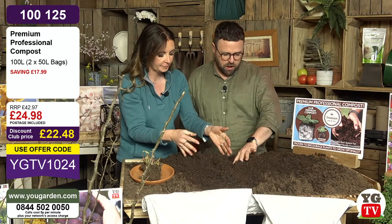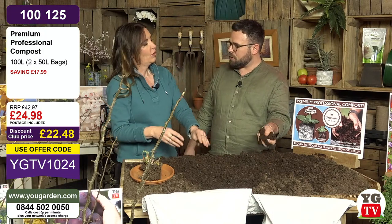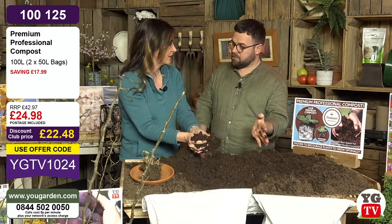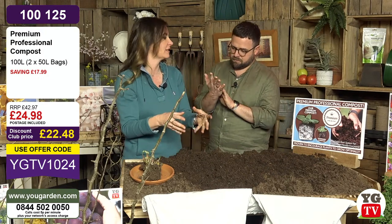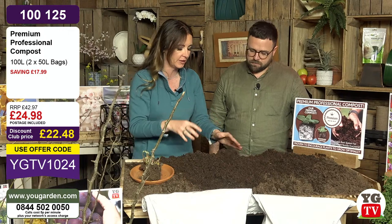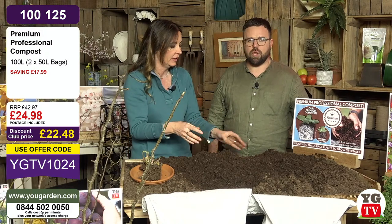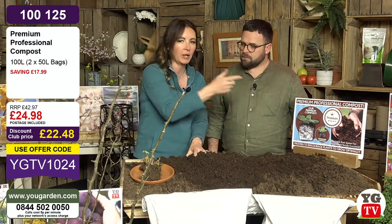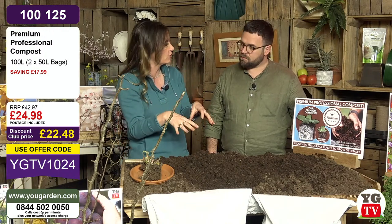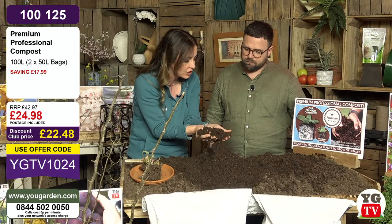What's the difference then between a compost like this and a bog standard front of the garage, outside the supermarket compost that we might buy? Well, what I've noticed when I bought inferior compost in the past is, first of all, it's a really nasty texture. The last bag I bought, which was a long time ago now, had massive, great big chunks in it. So it hadn't been composted properly. If you're planting plug plants or seeds, and you've got great big uncomposted bits in there, the roots are going to really struggle to get through. This is fantastically composted. There's no great big lumps and chunks in here. So the texture of it is amazing.